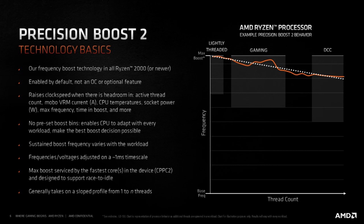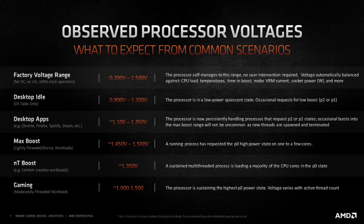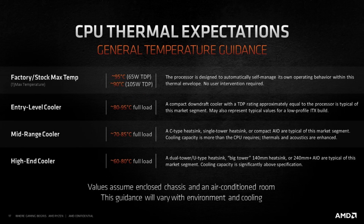Now, we've also seen a breakdown of what voltages we should expect at each stage, and it's been a pretty cool breakdown for new users. And he also showed us what temperatures mean at different stages and when we should get worried, so to speak. Now, like I said, this is really great for new PC users or people who are looking into building a new computer, or whenever they're like, why is my CPU running at 60 degrees? Is this normal? Is it okay to run at 1.5 volts?